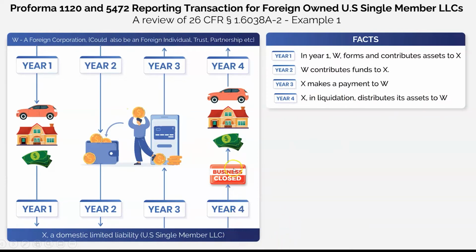So we know in year four, X, this U.S. single member LLC, closed business. At the time it was closing its business, it has money, it has a house, it has a car, and it decided to distribute it back to its owner. Here you have assets going all the way up to the foreign corporation after the liquidation. Now, what's next? So this all makes sense. When you go into the Treasury regulation that I provided, you would see the example in there, and I've tried to simplify it here so that it makes sense to you. So how would we categorize this? This is going to be both a liquidation and distribution. So in year four, there's going to be the reporting of distribution of assets to W.